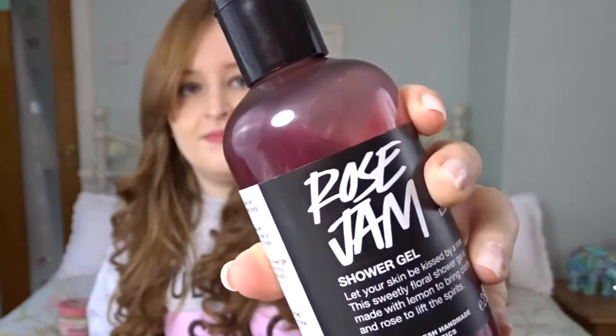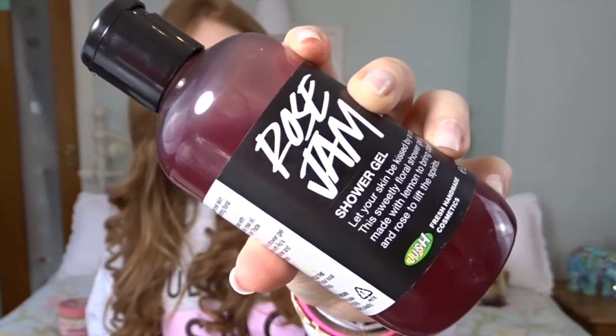Next thing I have to show you is actually something I got for Christmas, and it is the Rose Jam Shower Gel from Lush. You can get the smaller size of this in a gift set called Rosie. I absolutely love this scent so much. It is made with roses, but it also has lemon in there as well, so it's a very fresh floral scent. When I used it the first time in the shower, I was surprised because it actually scents the whole of your room. You just get this lovely waft of roses going around your room, and it fragrances your skin and your room for ages after using it.